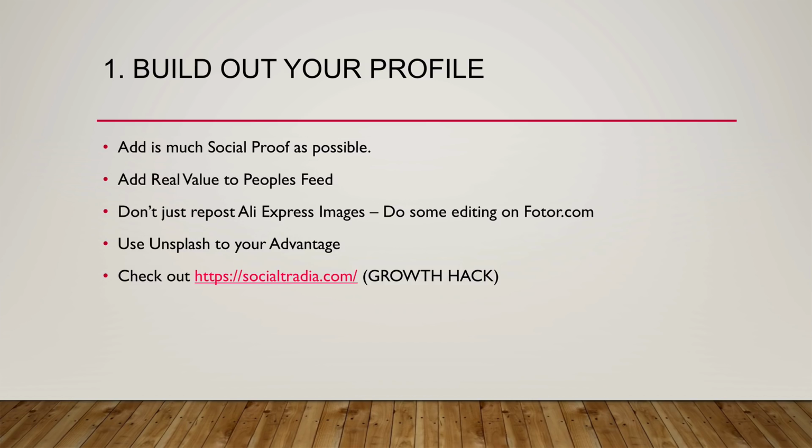The first thing that you want to do is build out your profile. So you want to add as much social proof as possible, so when people go to your page, they see, oh, this is actually a real product, a real brand. They've got real people behind it. So you also want to add real value to people's feeds. You don't want to just repost AliExpress images, because that just looks really scammy. You want to do some editing by yourself on photo.com, or if you have Photoshop skills, then use that to your advantage. And you can also use Unsplash for a lot of free images.